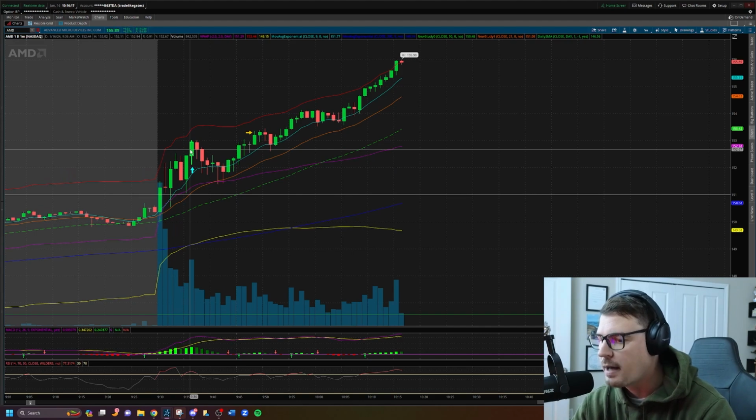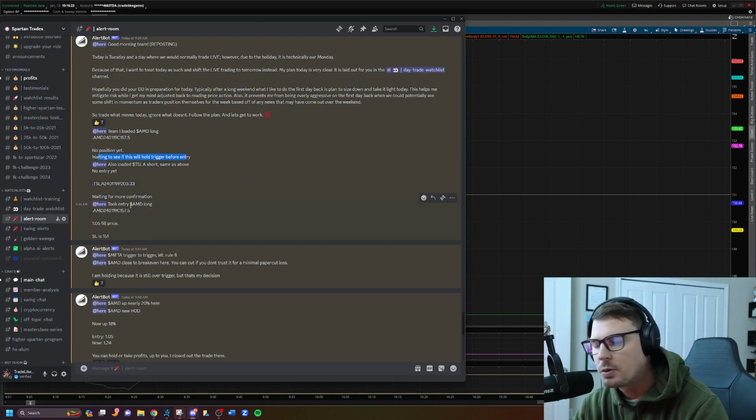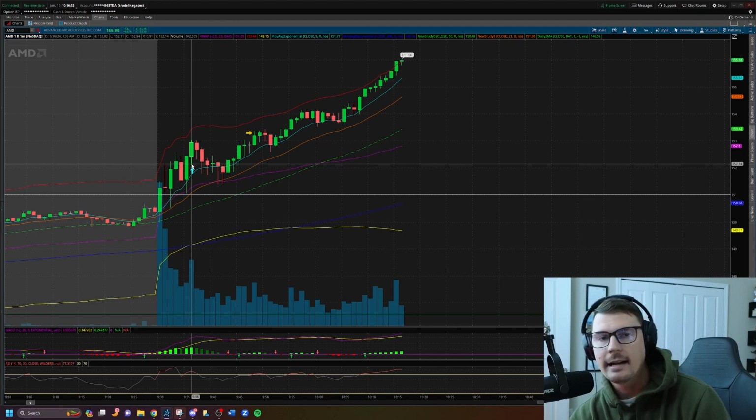Now a couple of minutes pass by, 9:36 a.m., the stock presses up into high of day, but before it does that, I take the entry on AMD long, closer to the bottom of this candle rather than the top. Now, why I did this is because of what I just mentioned. The stock had a fundamental catalyst as well as a really great technical setup. So there was a high probability that this was going to run today, and I did not want to miss the entry.